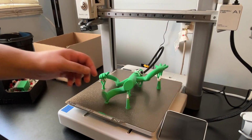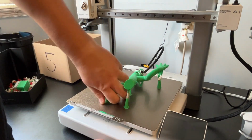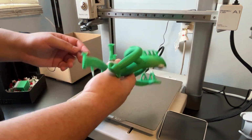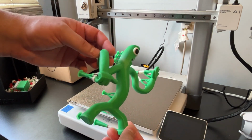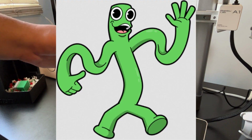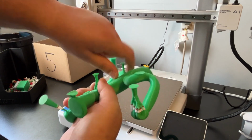Alright guys, so let's get this thing off of here. Let's see how easy it is. That was pretty simple. There you go. That was real easy to take off of there. So this is the color green I modeled based off of that design that they gave me, family members who wanted it for their 2 boys.